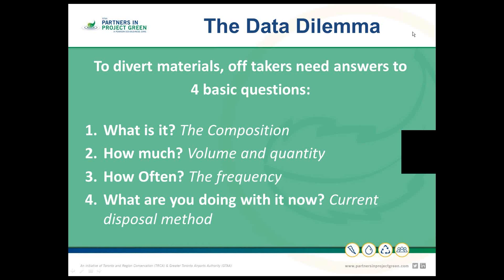This afternoon we're exploring the very interesting topic of internal waste audits. We're very fortunate to have speakers from Working Knowledge and Robert Bosch to give you the ins and outs of completing an effective waste audit. So let's begin. First up we have Malaz Sabai, who is the project manager for waste management at Partners in Project Green, and he's going to give you a bit of context for this webinar.